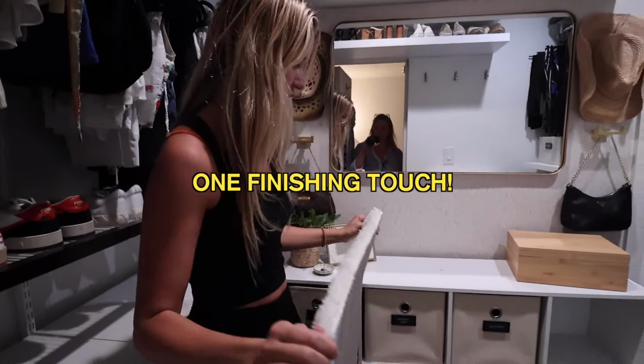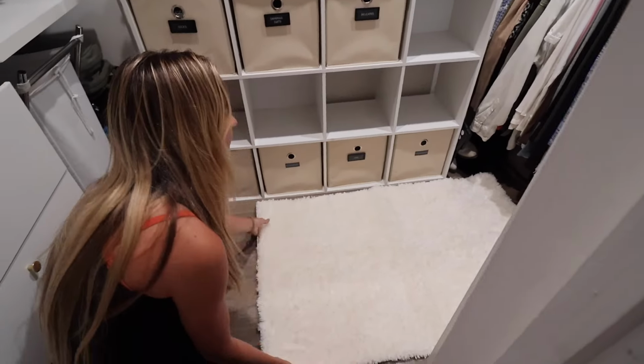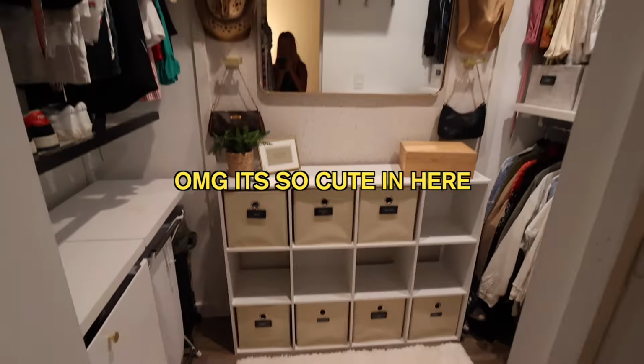I have one finishing touch. It fits perfect. That's so awesome. It looks sick. OMG, it's so cute in here. Life is good.